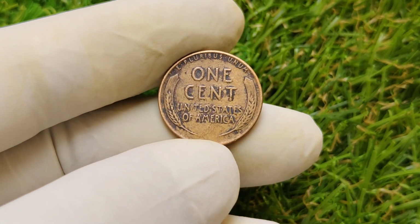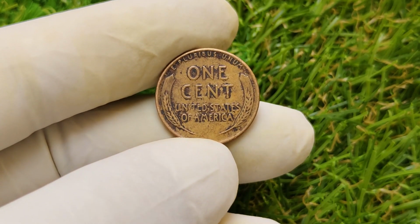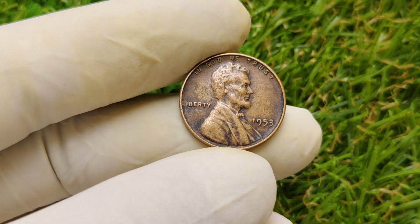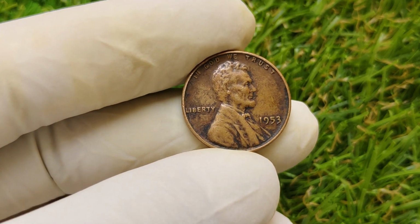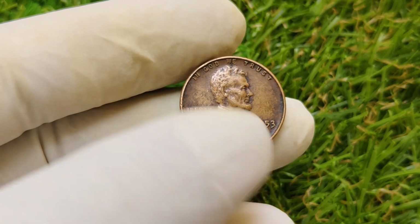In conclusion, the 1953 Lincoln wheat penny is more than just a coin, it's a living artifact from a past era of American history, a tribute to Abraham Lincoln, a part of everyday life that now lives in collections, vaults, and auction blocks all around the world, and who knows, maybe the next valuable penny is already sitting right in your pocket.